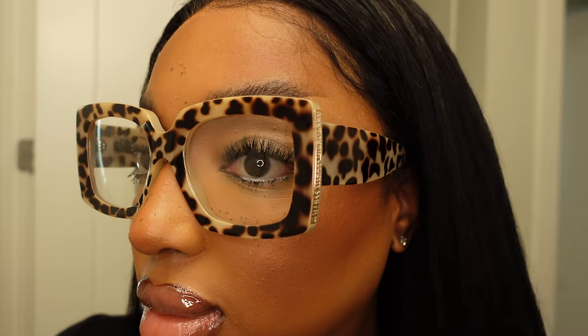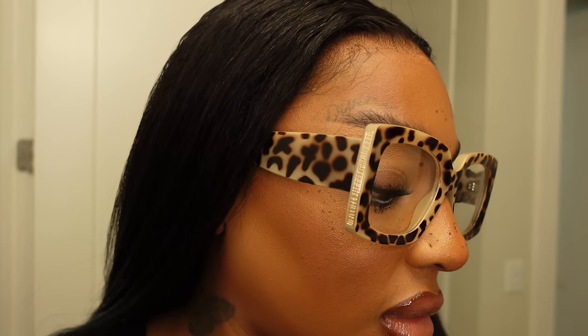Now this is more of my grandma's speed, but for some reason they just ate. I'm not really an animal print type of girl. I'm not gonna lie, I'm very basic here. Recently I've been in pink, but I was like, you know what, let me try this cheetah leopard print out and see how it looks. And I honestly thought it was cute. I was surprised a little bit, low-key.